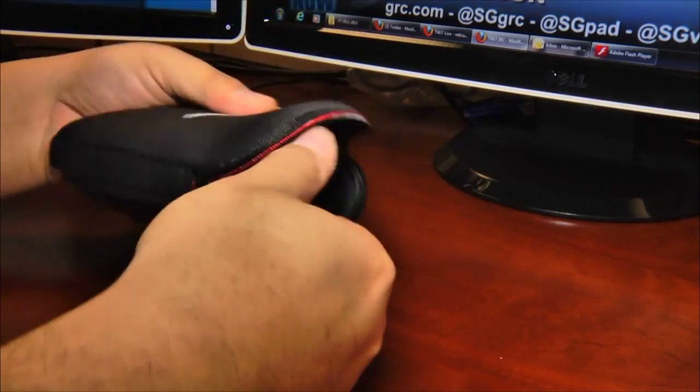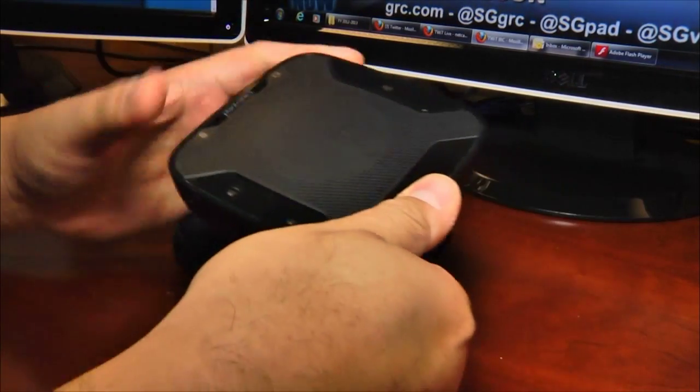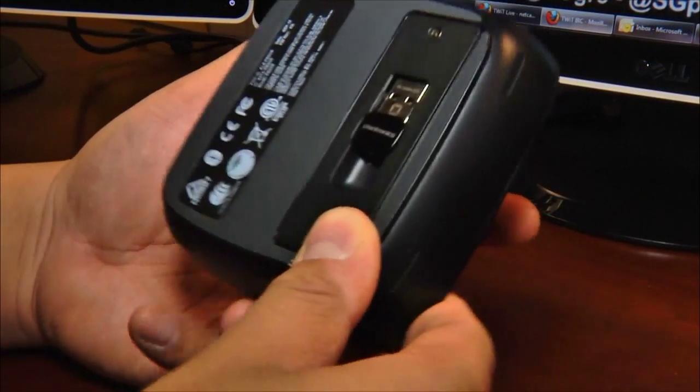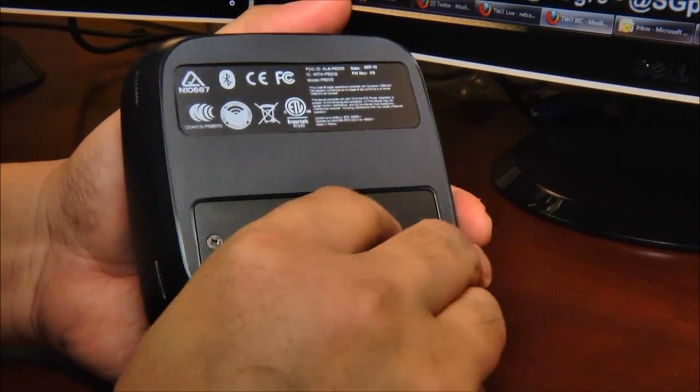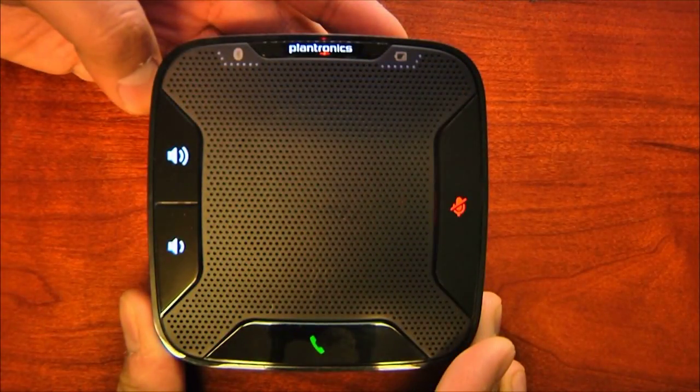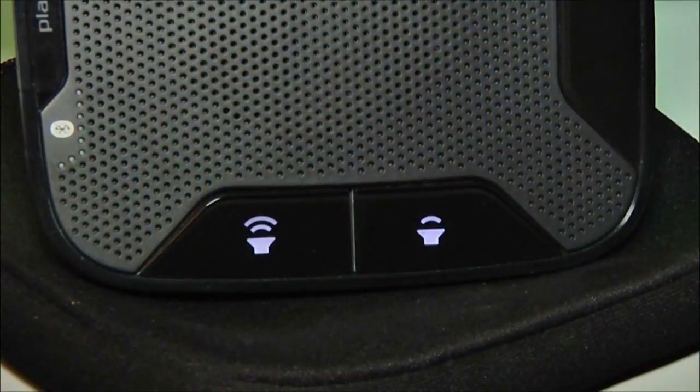The Calisto 620 is a palm-sized speakerphone weighing in at about half a pound. It can connect to any Bluetooth-equipped device and comes with its own USB dongle, secured in a slot at the bottom of the unit. It also features A2DP, which allows it to be used as a mono speaker with your media streaming device of choice. Using the Calisto is simple.